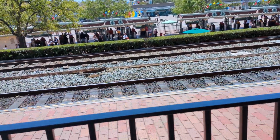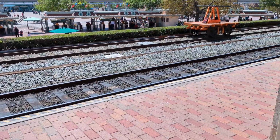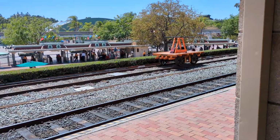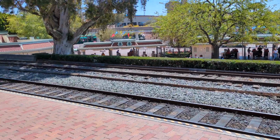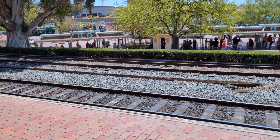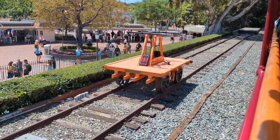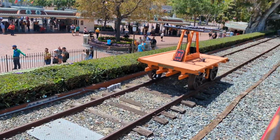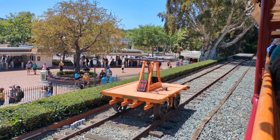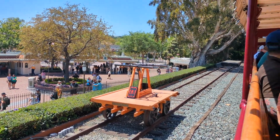Another thing to point out at the Main Street station is that there are currently two tracks that you can see, two train tracks. And this goes back to when Disneyland first opened. There were two and even three railroads you could ride. And so there's a remnant of that at the train station. It's only at this portion of the train station, and you can see it on board the train here as well. But little known fact, that was actually in service and wrapped around the park as well.